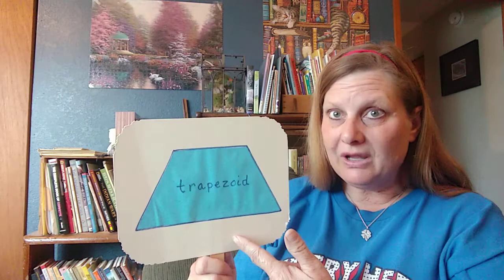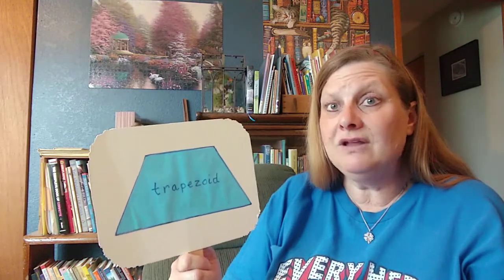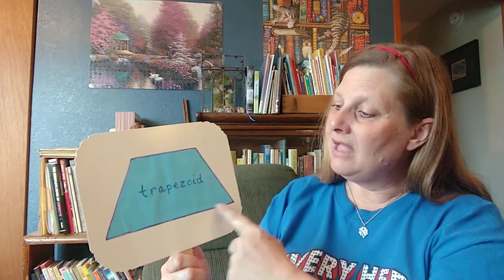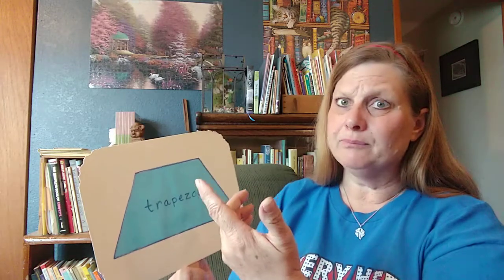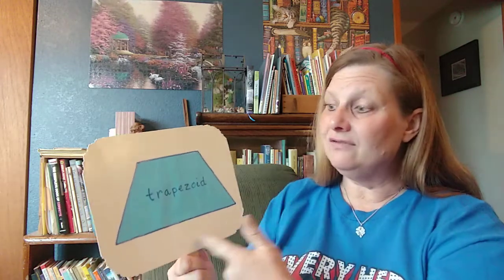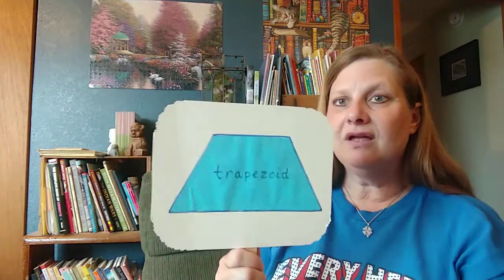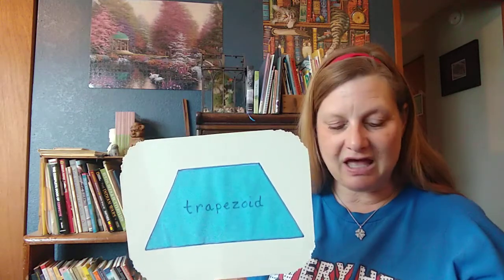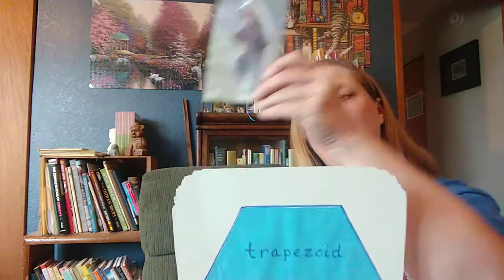But trapezoid just could not decide what he wanted for his sides. So he made a short, medium, and long. And then to hook them back together, he needed another medium. So he's got four sides, but they are all different lengths. So this is a trapezoid. Good job.